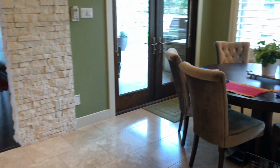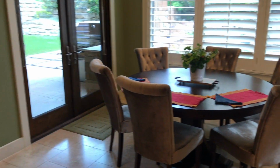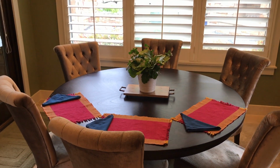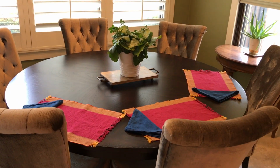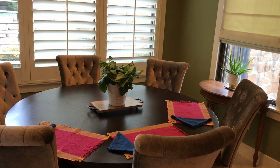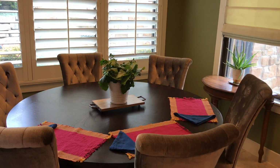Moving to the right is our kitchen breakfast nook area. We actually swapped our tables. This one is actually our dining room table, and we put the kitchen one in the dining room. I'll show you that later. But this is where we really like to have all of our meals. And because Kyle is away at college most of the time, I usually just have 3 places set here.